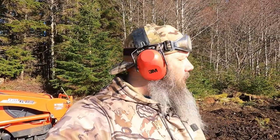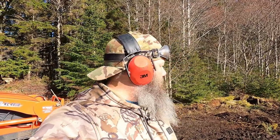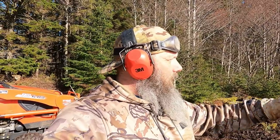We're gonna go ahead and start falling some more of these trees, so we'll get the camera set up here and get these knocked down, and then the rest is just gonna be some dirt work. And then we'll buck them up, and the alders we'll keep for firewood or for smoking. The alder's good for smoking, so we'll cut some of that up and use it for smoking too.